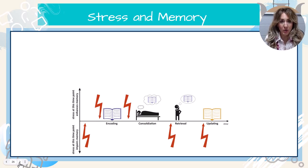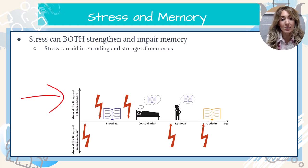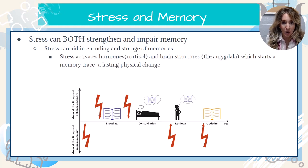Okay, so last little bit here on storage of memory and stress, how stress impacts the storage of memory. Stress can both strengthen and impair your memory. If you look at the little graphic below, anytime a little lightning bolt is below the line, it's showing a time when stress can impair your memory. Anytime it's above the line, it's when stress can strengthen a memory. Stress strengthens the memory when we are trying to encode it and store it. Stress activates hormones in our body, like cortisol, and brain structures get activated, like the amygdala, and this forms a lasting memory trace in our brain that makes it easier to remember the situation, the event, the details, etc.